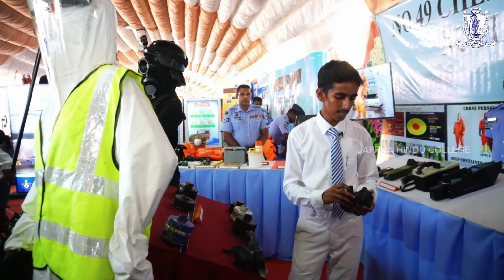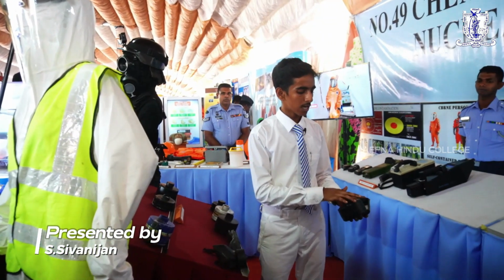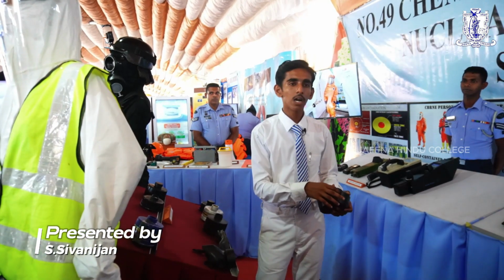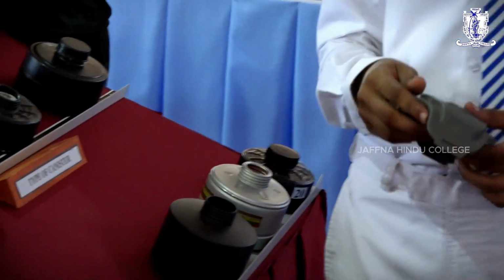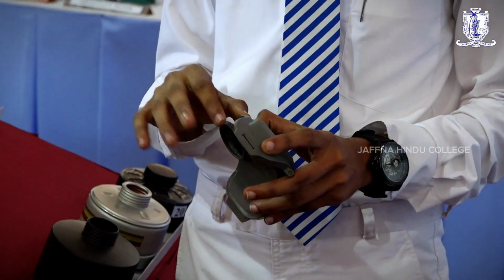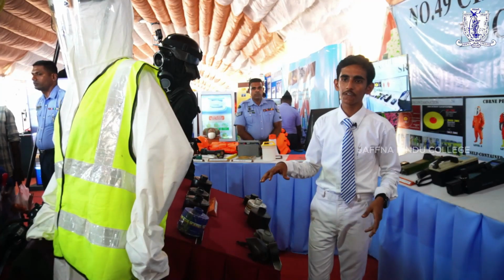To prevent that, there is an aerosol layer, and here are two carbon fiber layers. Between these, they fill something called activated carbon, and these are called filtering cartridges that they mainly use in dust particle areas. And all these things are not very efficient.